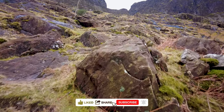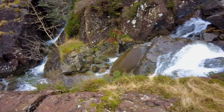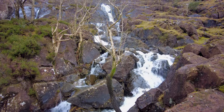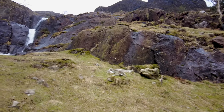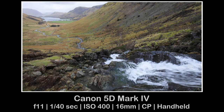Just to say, there will be a map put up at the end of where I've been. I thought I'd recharged the batteries for the GPS last time, but obviously I didn't. They were definitely charged this time, and they seem to be holding up all right. Just looking at it now, it's still going, so that will have recorded it, and the map will go up at the end.